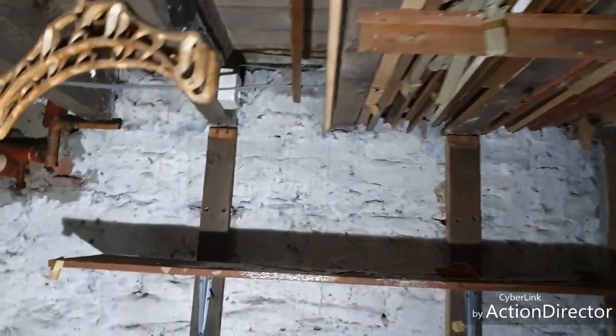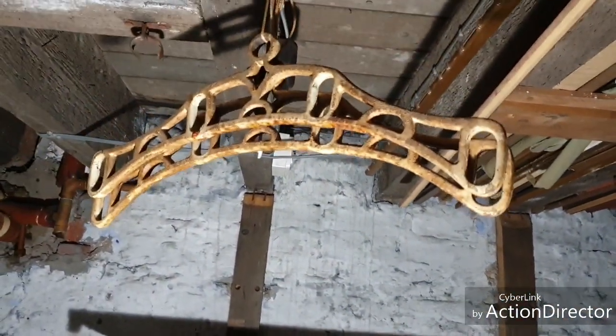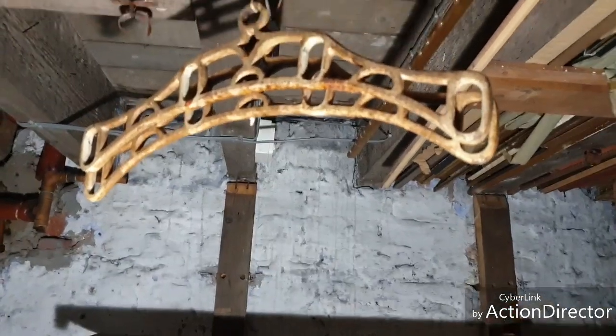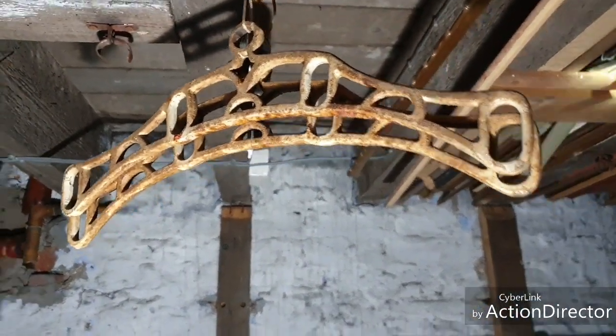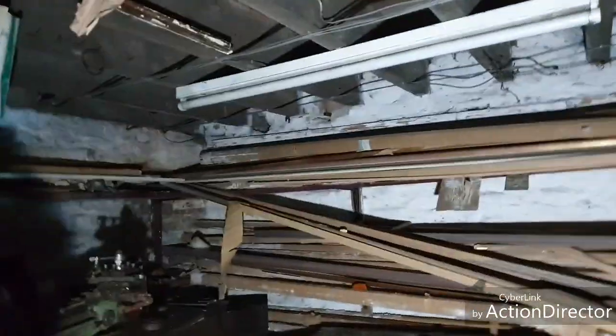God, they're old, aren't they? Wow. I've never seen any of that old before. Are they old? I'm going to take one home and hang my dresses off it. That white one? Not really. Oh, right.